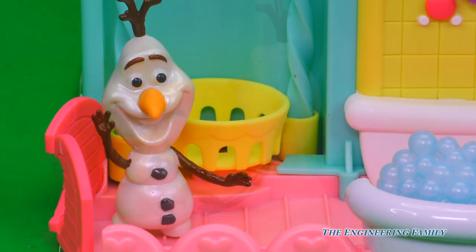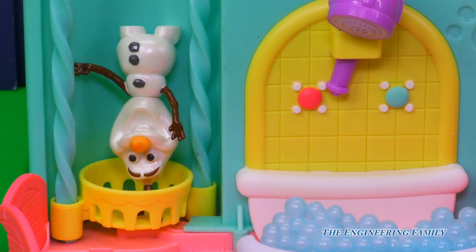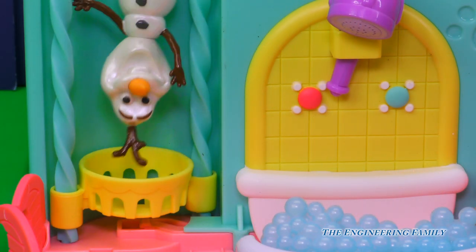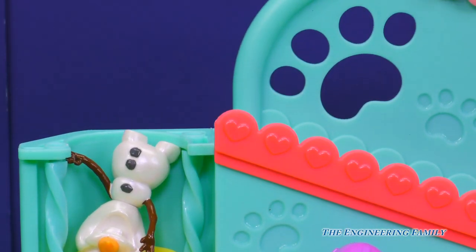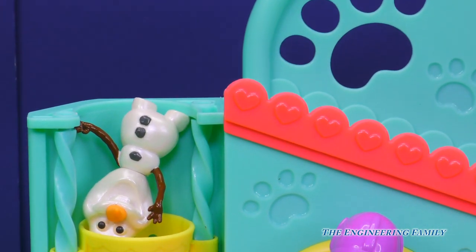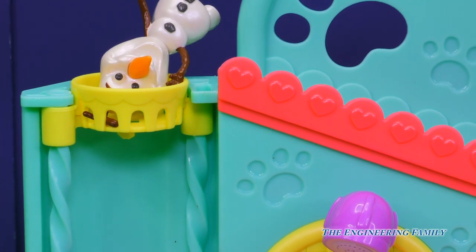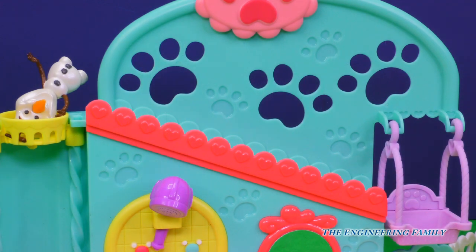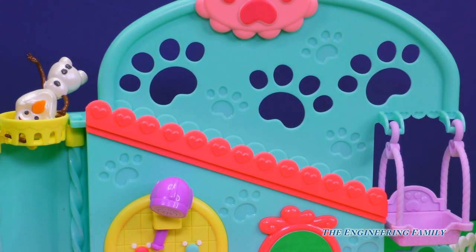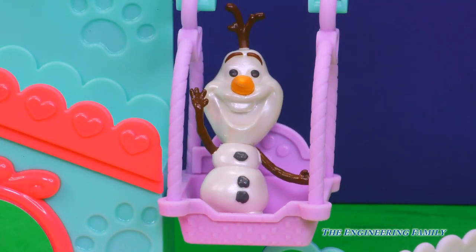Okay, now, how do I work this thing? Do I just go in like this? Yep, this feels about right. Oh, I'm going. I'm going up, up, up, up, up. Oh no, I think I'm stuck. Woohoo! Okay, Olaf, now you can slide down the slide. Oh boy, oh boy, oh boy, I just love slides too. Whee! And there's a swing.